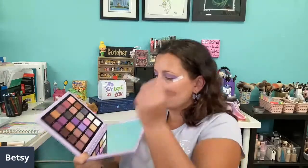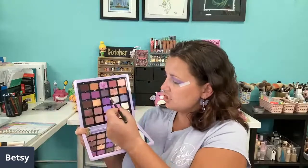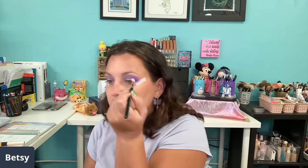I love playing with purples. Okay, so I think I'm going to go into the shade right here, C3. I love purples. I just forget about them. That's so pretty. Look, I mean, and that's what I'm saying. Anastasia's formula, for the most part, I've never really had issues with. So that's kind of what keeps me going back to them.